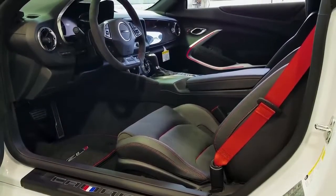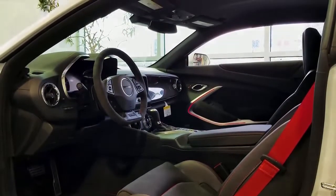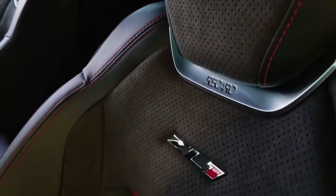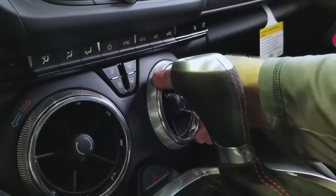So like I mentioned while driving earlier, the interior of this car is really impressive, especially considering it's supposed to be a track-oriented car. It's got the custom Recaro seats in there with the suede microfiber inserts. They feel really good. They hold you in place well, and I love the red accents. Very nice seats. I think for my next Corvette, I'll definitely be going with the competition seats just to get that upgraded look and feel. But the rest of the interior is really nice as well.